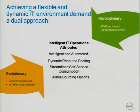Talking to a lot of our customers, what we have found is that in defining an IT environment that drives flexibility and dynamic capabilities, you need a certain set of attributes. What we have found these common attributes to be is, first, you want a process that is completely automated, or at least gives you the capability to be completely automated. Second, you want an infrastructure that allows you to do dynamic resource pooling.